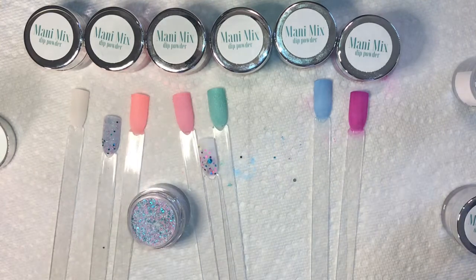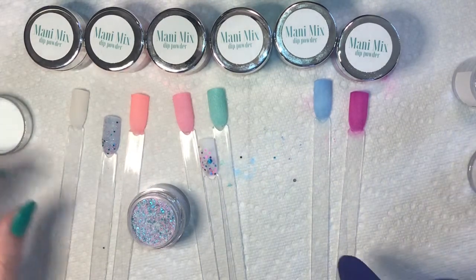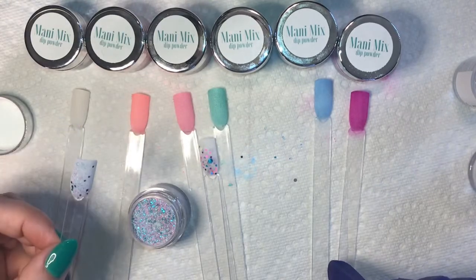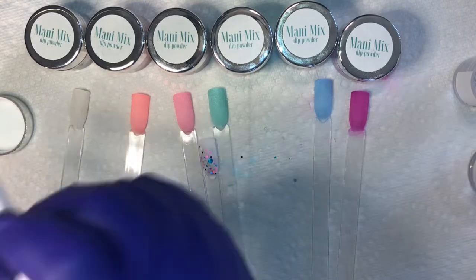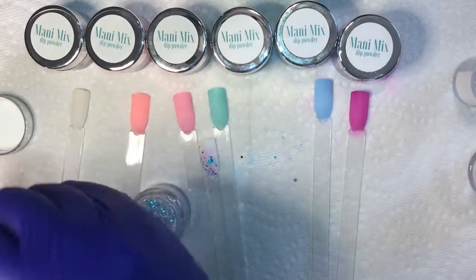I think I'm going to go in and do another dip of this one, the Rock Candy. I'm just going to brush off the excess real quick.